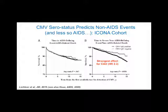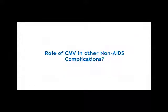There is also another study that came up a couple of years ago, where they were looking at association between being CMV seropositive and non-AIDS events. They did not see any difference in AIDS events, because of course most people were treated and had a good immune system, but there was a significant effect of being CMV seropositive on non-AIDS events, in particular cardiovascular disease. There was an odds ratio of more than double of having cardiovascular events if people also had CMV co-infection.